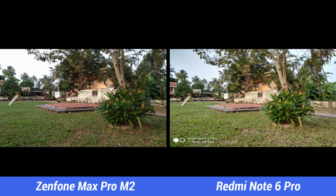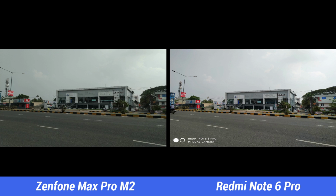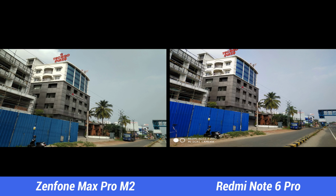Next up, the daylight captures. Looking at the samples, you can see both the phones offer good imaging abilities and the sharpness levels are also quite similar. The colors are not really consistent on the Zenfone Max Pro M2 and it tends to wash out colors, especially when you're shooting images of the sky. It has a tendency to mess up the white balance. On the other hand, the Redmi Note 6 Pro looks good with consistent image quality.